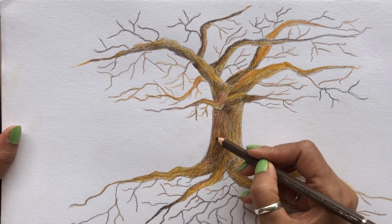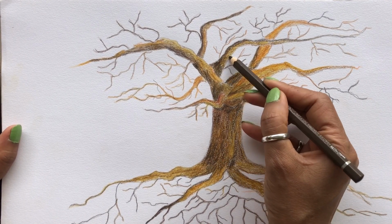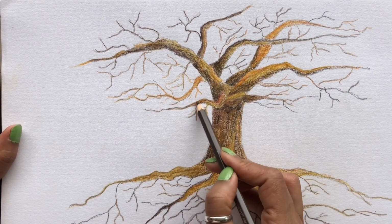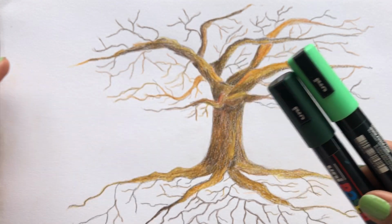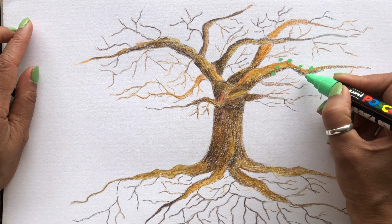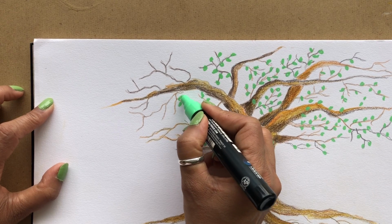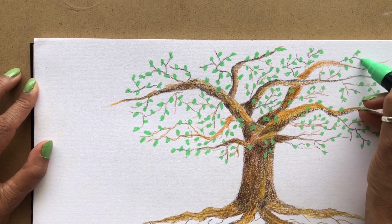You can switch back to pencils if you feel the tree needs a little more shading. I'm doing this because I feel that I need to make some areas more dense. These are acrylic pens. Posca is the brand, and I will be making leaves with them. If the pens are new, you need to shake them a bit until the ink comes out. And these really work well where you want to draw lines or little objects like leaves, as I am doing.